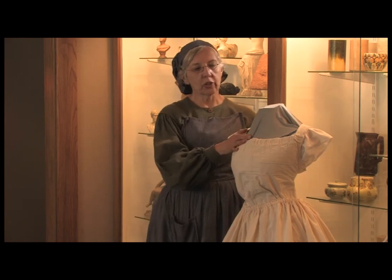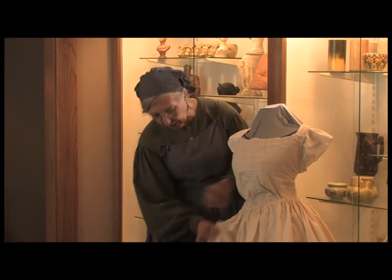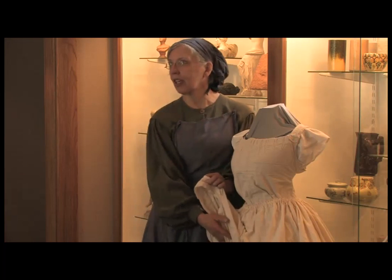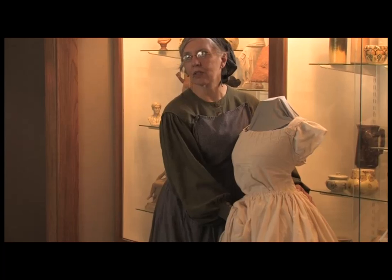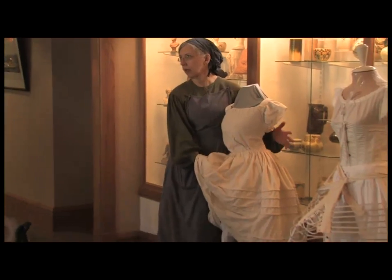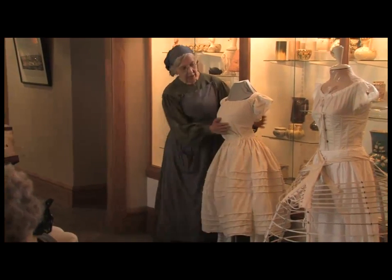So she would still be wearing a chemise. She did have pantalettes, the bifurcated pantalettes. Now, I have my chemise tucked into the pantalettes. Again, women did a lot of that. But I don't have a corset.